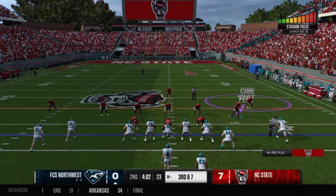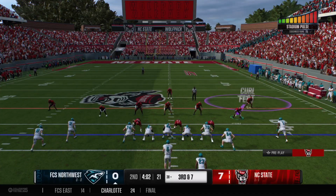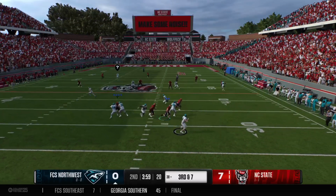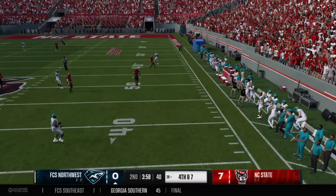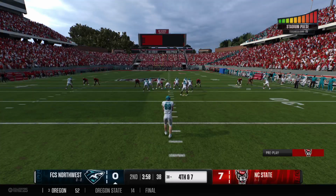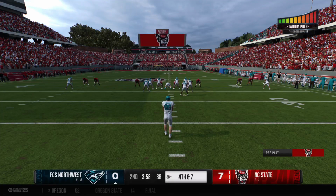Decibels rising as the crowd gets behind this defense on third down. From the gun, wants to pass. Feeling some heat. Just had to get rid of that one to save the yardage on third down. And the Sharks send out the punt unit.